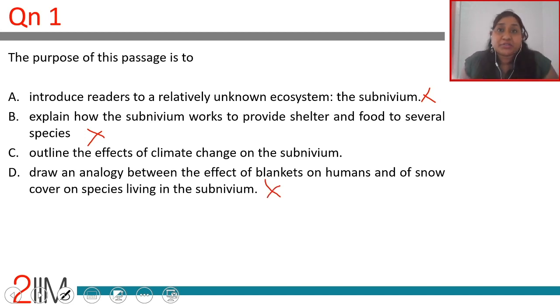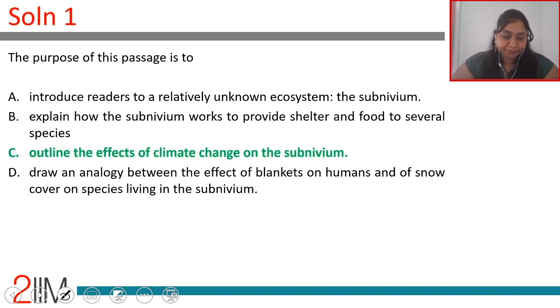We can't relate to the subnivium. If he had directly talked about it, we wouldn't know what he's talking about. But we can relate to using blankets during the winter. So he's using an example that we can understand to make his point, which means the answer for the first question has to be C. We'll move on.